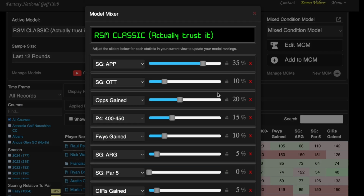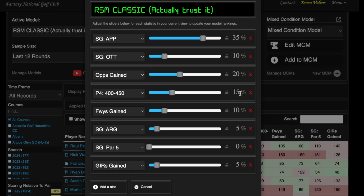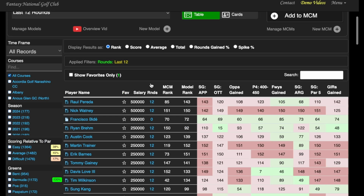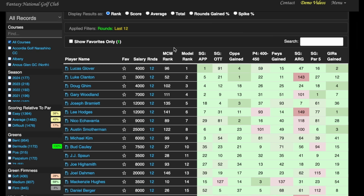And when I go to edit the model, you can see approach 35%, off the tee 10%, opportunities gained 20%, 15% for 400 to 450 yard par 4s, fairways at 10%, around the green at 5, greens in regulation at 5. I do have par 5s in there at 0% just because I like looking at it sometimes as I build out the table in front of me. Again, fantasynational.com/Mayo in order to do this.